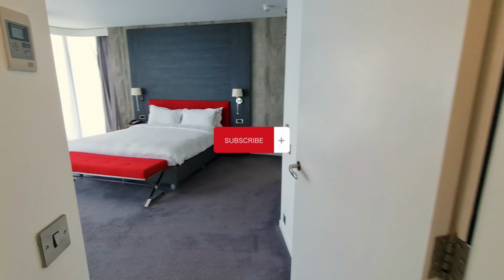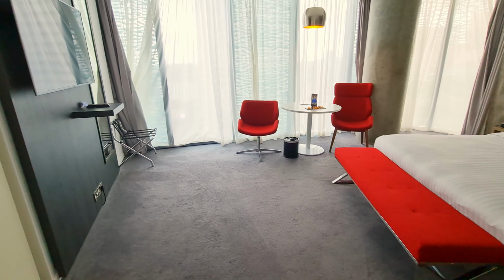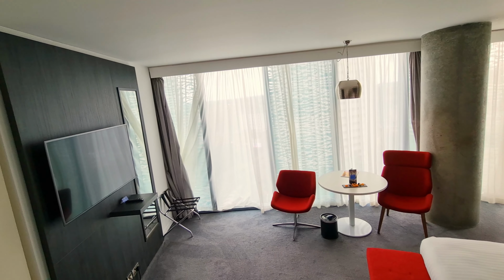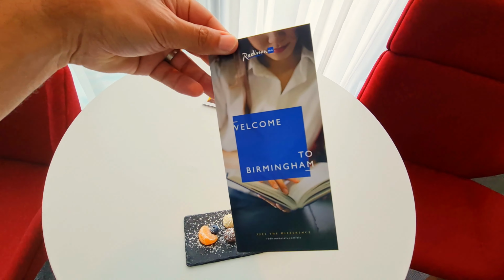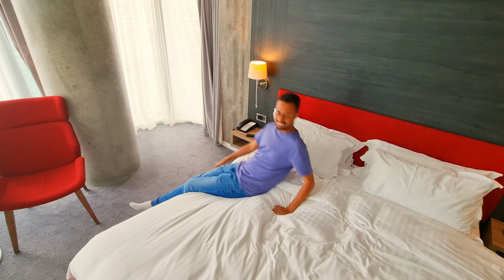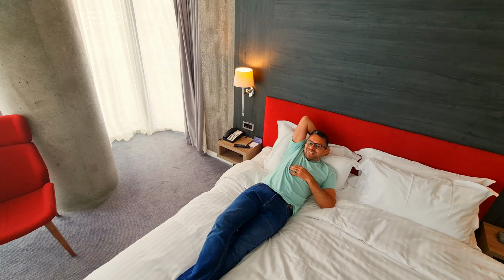Next door is a similar design. The colours really seem to complement each other, and I love the slightly industrial concrete pillar, which is both aesthetic and essential to keeping the building up. We would have probably preferred just chocolate, but this little welcome gift is wonderful. The chocolates were delish. And the king-size bed was really comfortable and we both slept really well.